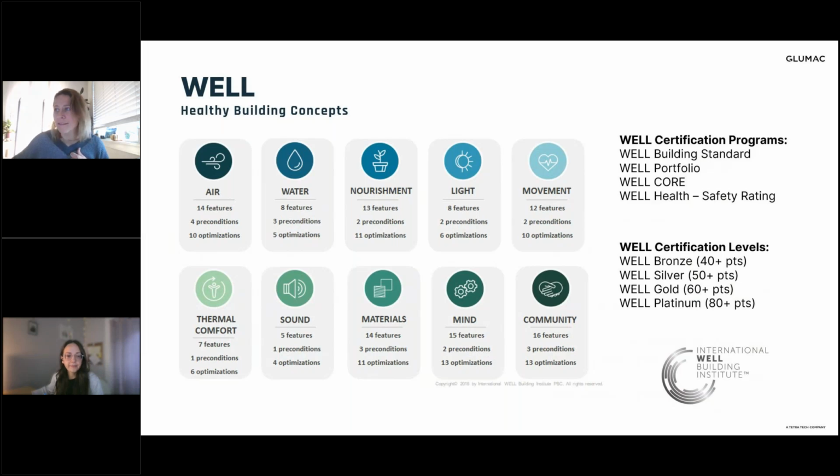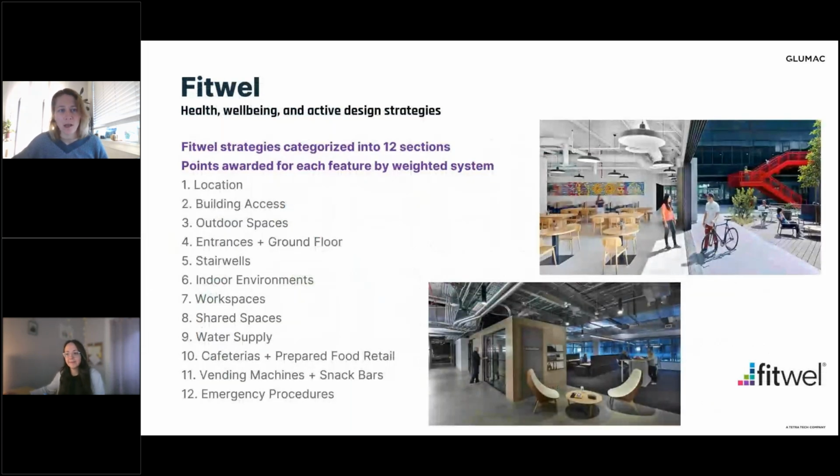We can move on to the Fitwel slide. So Fitwel, I consider WELL light only because that metering portion is not a requirement. It could add to your points, but it's not required. In the Fitwel system, there are no prerequisites or preconditions. It's just a choose your own adventure. And so you can really dial in on what is important to you as an owner or what you think is going to be important to your occupants within the space and focus in more on those strategies.